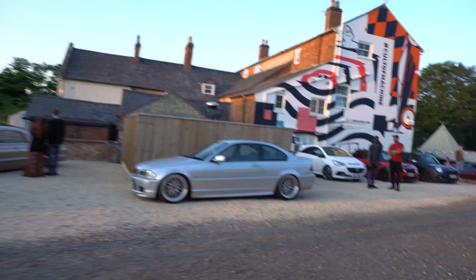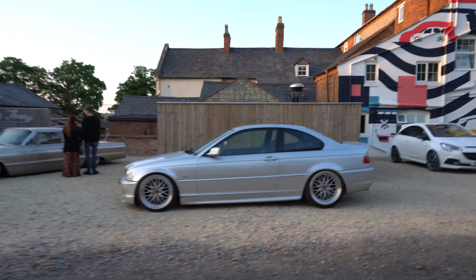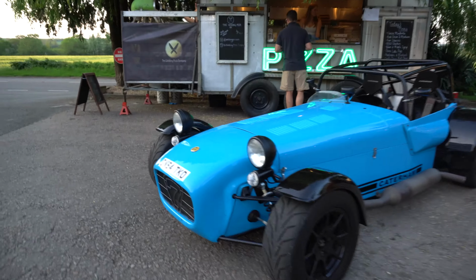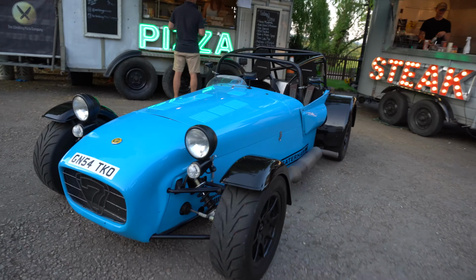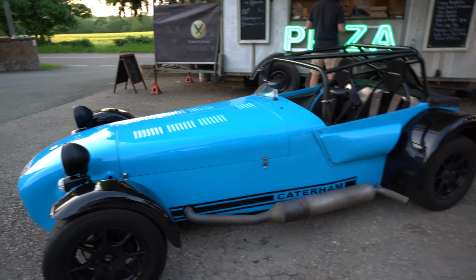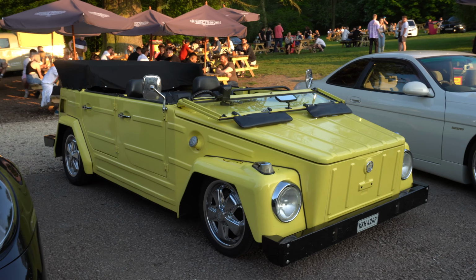Now this shape BMW will always have a place in my heart. I kind of want one, I actually do. They are so nice. The little cater room next to the pizza place, which was banging. Look at this. Love them. What are these, R888Rs? Come on, of course they are. Tyre wise, wicked. I'd love to drive one of these. Proper wicked little things. How cool is this?